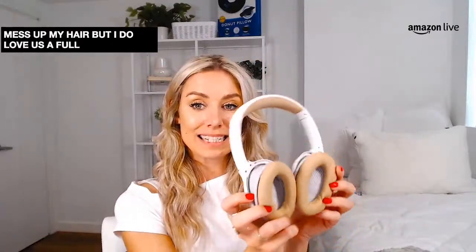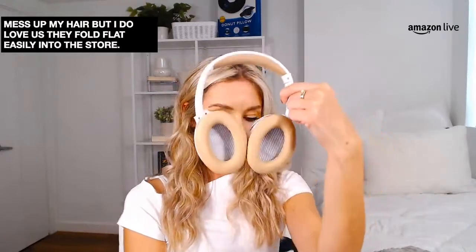They do fold up nice and neatly inside of your bag or inside of your purse. Oh, let's take this off. Don't mess up my hair, but I do love that they fold flat, as you can see, easily into the storage container. So you can take these with you on the go.